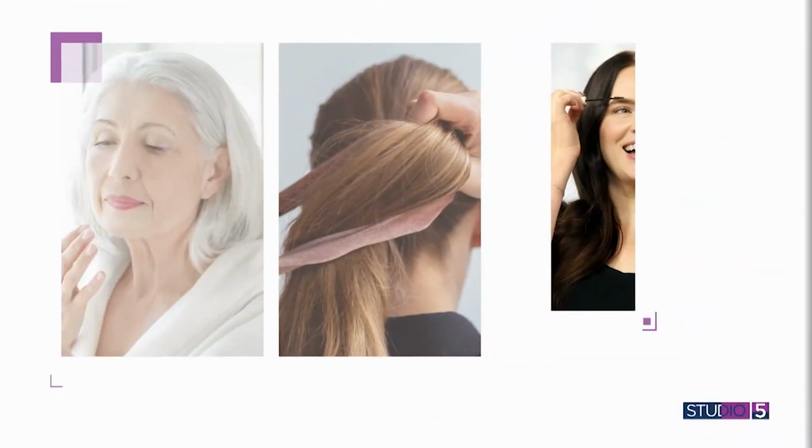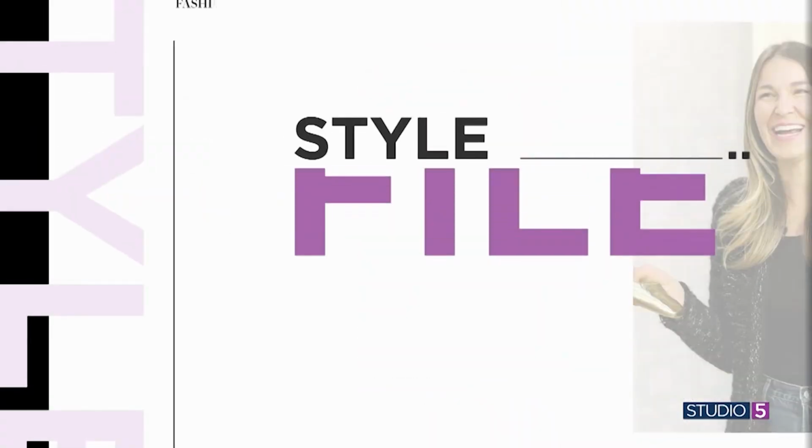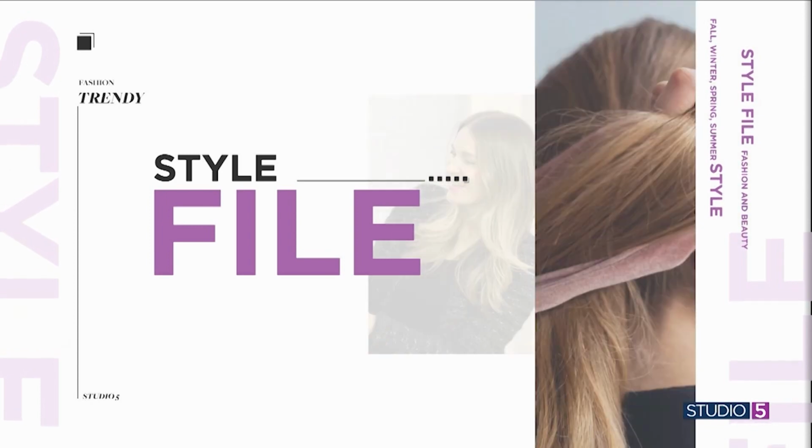Women seem to have found that secret for brighter, dewier, glowier complexions. Today we're highlighting what's quickly becoming the most loved product in many beauty bags: brightening powders. Studio 5 style and beauty contributor Megan Moore says a brightening powder may be just the thing you didn't know you needed.